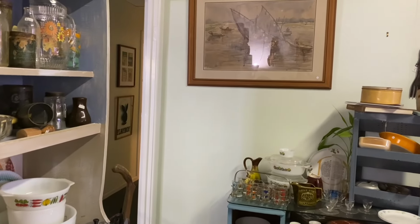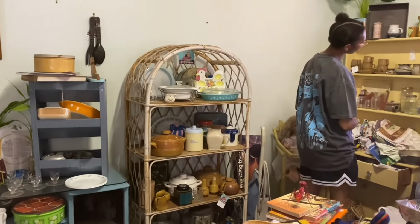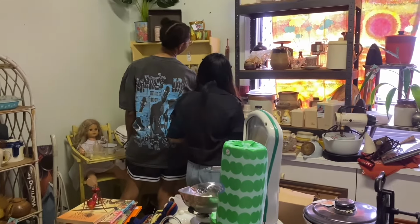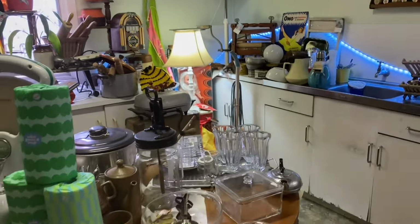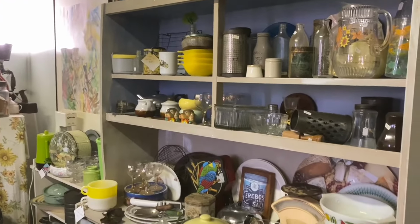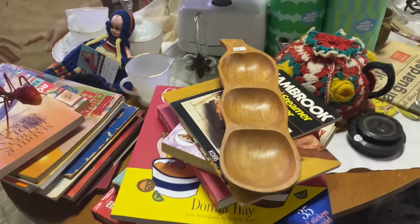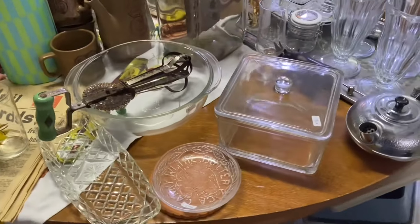Moving on to this other room here. This is, I guess you'd call it the kitchen room. There's my friends again, Leesey and Noreen. They did give permission to be included in this video, so that was really fun. I love including them. And this room is full of glassware, vintage kitchen goodies, goods, supplies. Not really my type of room because I'm not really into cooking at all, but still fun to look at.